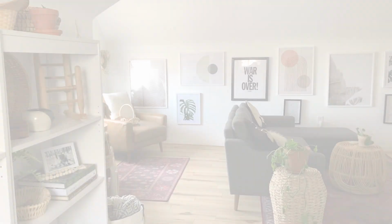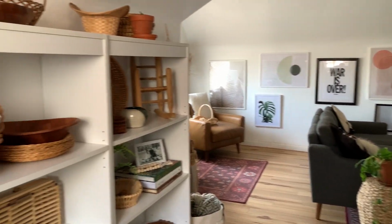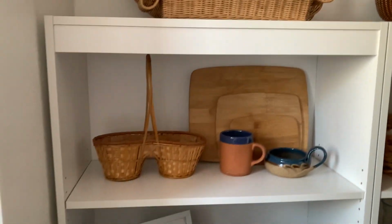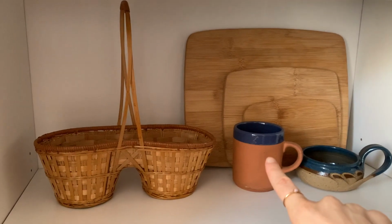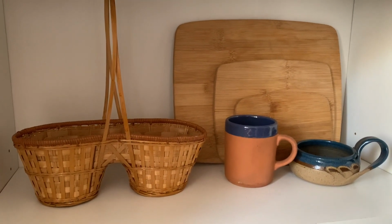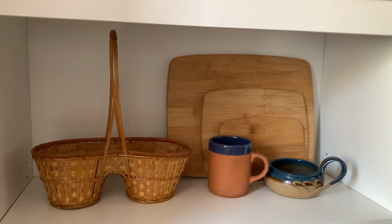No pressure, but I just thought this would be kind of fun, and in that way I can show you guys how I utilize these bookcases. Okay, so over here is our living room area, and then just over in this nook are these 3 bookcases. So in this shelf here, pretty much all of this is available in Urban Darling shop except for this mug here that I'm planning on keeping for myself. I am still debating it though, so I may end up listing that at some point. But we have a set of 3 cutting boards.